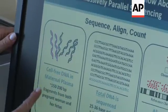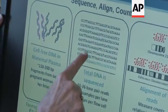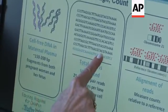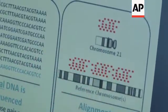You've got the DNA from the pregnant woman and her fetus, and then you're looking at the genetic code, and you're mapping it to certain parts of the genome, and then you're counting. These are fragments of DNA.